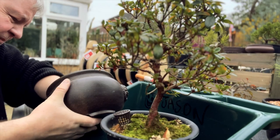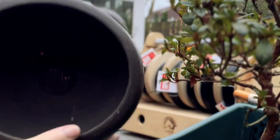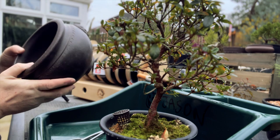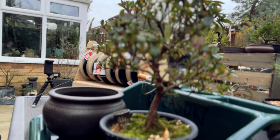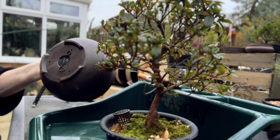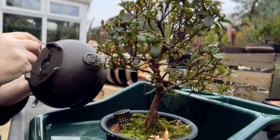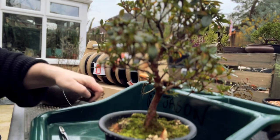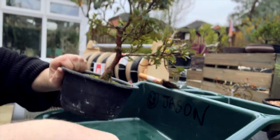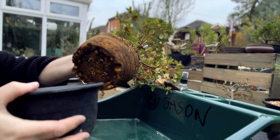So I've just created a little butterfly clip on the bottom of the pot. As you see there, so that's the potting mesh secured, and now I just need to put a couple of wires through the bottom to secure the tree. And now it's time to get the tree out of the pot. Cut the tied up wires there. And here we go, it's the tree out of the pot.